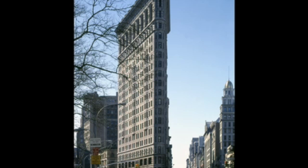So this is kind of a great trick building, because it's a steel frame inside, a triangular steel frame with very heavy masonry on the front of it. So you sort of wonder how it stands up. And at certain angles, it almost looks like a sheer wall. So it's a wonderful building to experience from all sides.